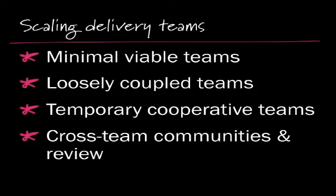And then another point is that we're talking about these independent delivery teams. We're not talking about chaos. We're not talking about getting a bunch of different teams to go out and do whatever they want, however they want to do it, and do whatever is expedient for them.